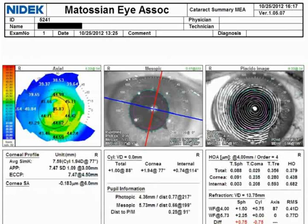Let's look at the middle map that says mesopic at the top of it. You can see where the blue and the red lines cross, and they're intersecting at the patient's visual axis. And that is decentered from the patient's anatomical center, which are represented by the two tiny crosses in aqua and kind of fuchsia in the center of the pupil. One is the photopic pupil, that's the magenta, and the mesopic is the aqua. So you can see there's a big difference.